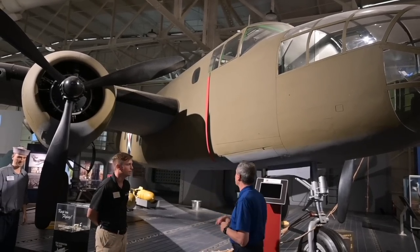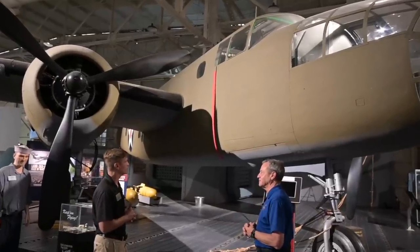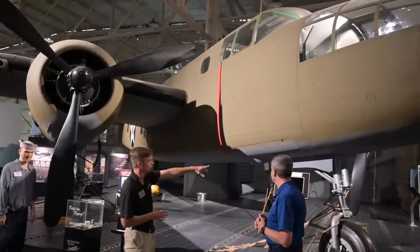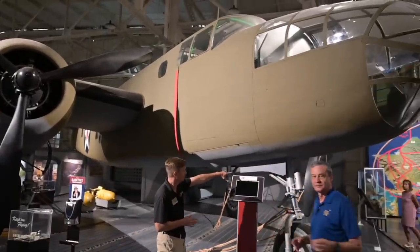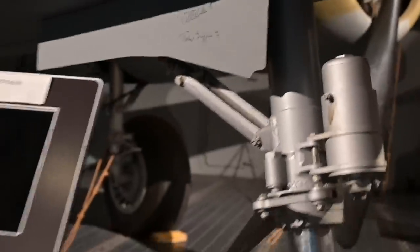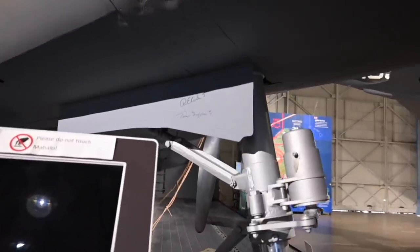So what about this airplane specifically should we know about? With this one on our deck here, it's got a very special piece to it right here on the wheel well cover of the nose gear. We have two signatures of Doolittle Raiders themselves. We have a signature of Richard Cole, co-pilot for Doolittle's plane number one, and also Tom Griffin, who I believe was a navigator on plane number seven. So two actual Doolittle Raiders.